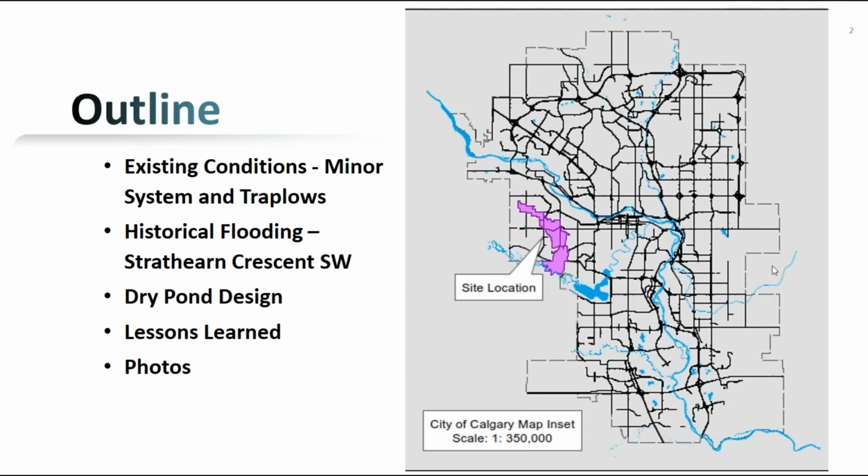So just a quick overview of what I'd like to present today. I'm going to talk about the existing stormwater conditions, the minor system, and also the major system trap lows that we were looking at, and historical flooding in the area. I'll talk about the pond design that we did for our retrofit of this dry pond, lessons learned, and then show some of the construction and post-construction photos.